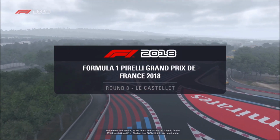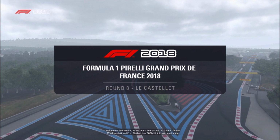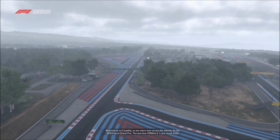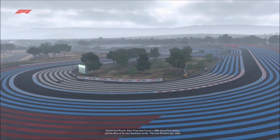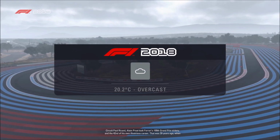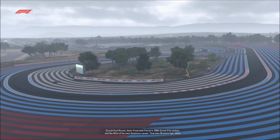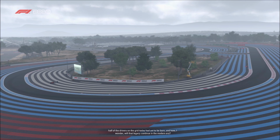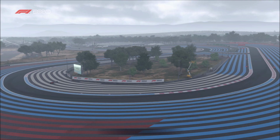Welcome to Le Castellet as we return from across the Atlantic for the 2018 French Grand Prix. The last time Formula One cars raced at the Circuit Paul Ricard, Alain Prost took Ferrari's 100th Grand Prix victory and the 42nd of his own illustrious career. That was 28 years ago, when half of the drivers on the grid today had yet to be born. And how, I wonder, will that legacy continue in the modern era?